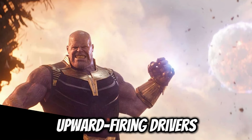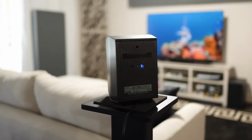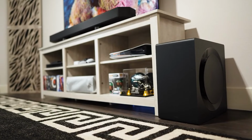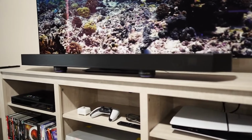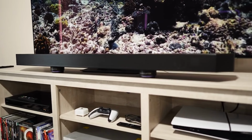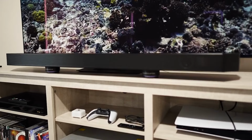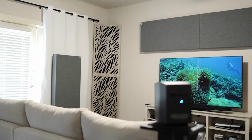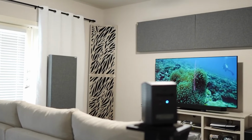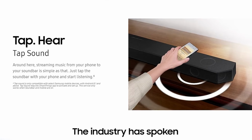The upward firing drivers in the Q990D are among the strongest Samsung has ever built. They push Atmos layers higher, with more detail and more dynamic headroom. Helicopters actually feel like they're above the ceiling. Thunder sounds like it's rolling across the roof. Rain has layered movement, soft above, heavier around, and deeper rumble below. The vertical separation is so clean that you can close your eyes and point to where sound is coming from.